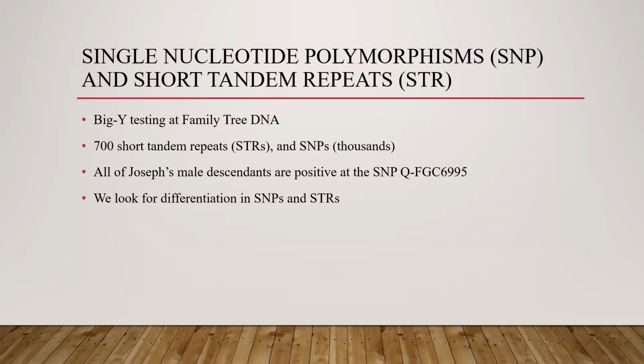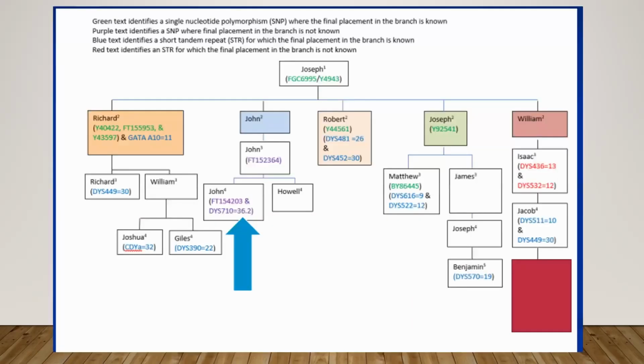Since all of Joseph Vick's descendants are positive for the SNP QFGC6995, the goal of the Vick Y DNA project then is to look for more differentiation within the men that have taken the test, so we can figure out which branches had mutations that just exist in that particular sub-branch of the family. So here's an example of what I'm talking about.